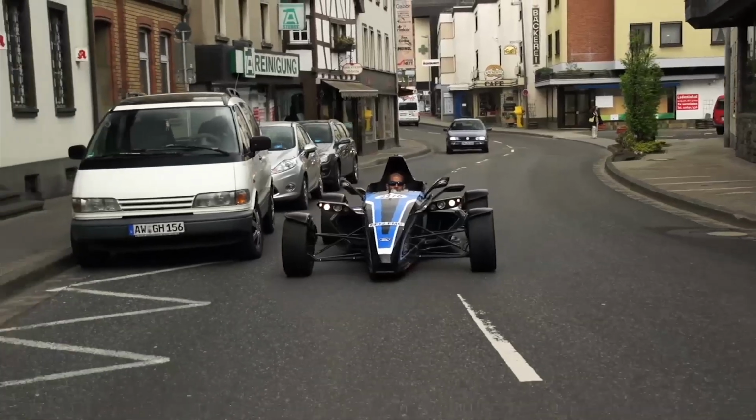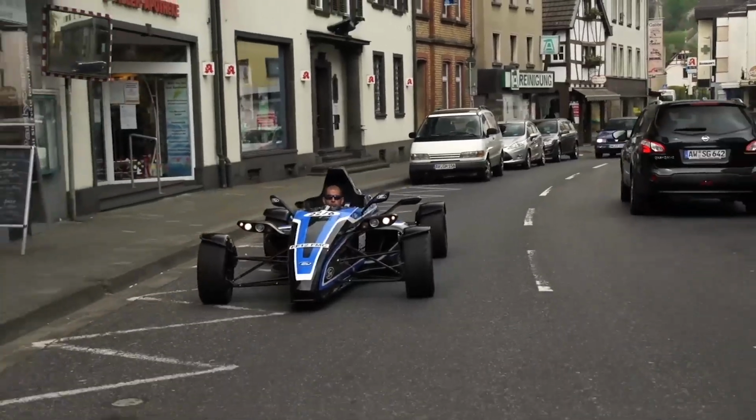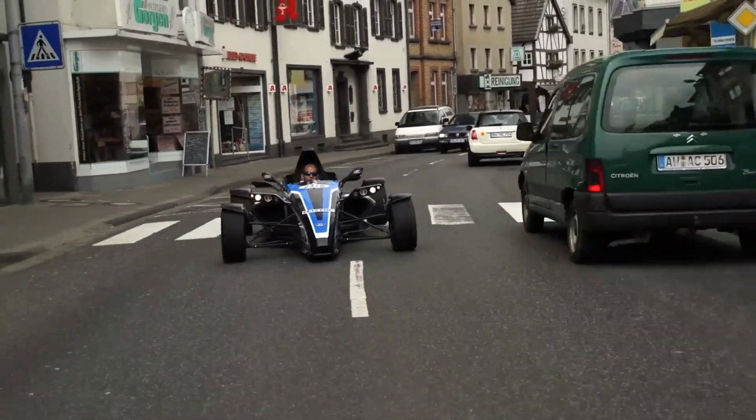So, before we hit the track, we might as well try it on the road. Now, I never thought I'd say that about a Formula Ford.